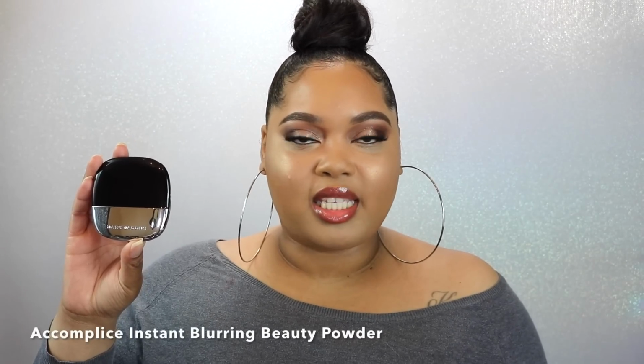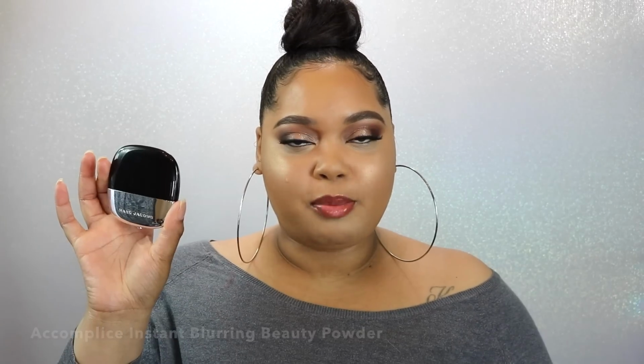and uneven skin tone. And next we have the Accomplice Instant Blurring Beauty Powder. And this powder was made to accompany the concealer. This powder retails for $49 and it says that this is a blurring touch-up powder in a chic compact with a built-in brush that sets, blurs, and reduces the look of shine, perfect for on the go.